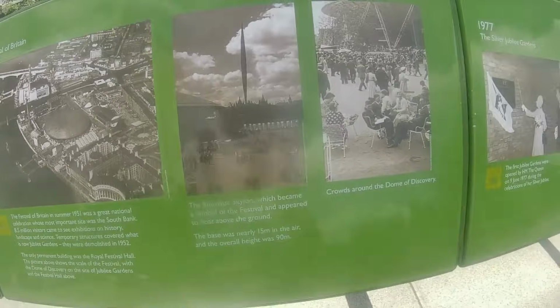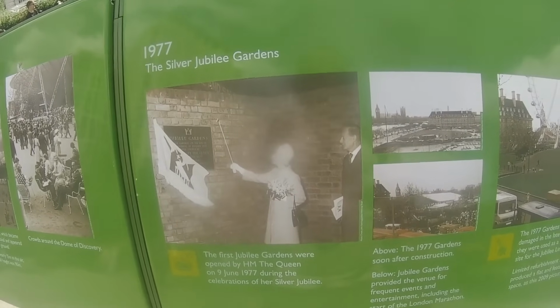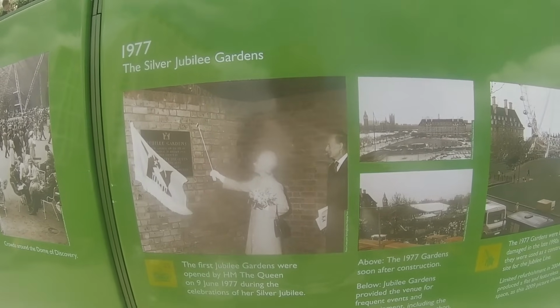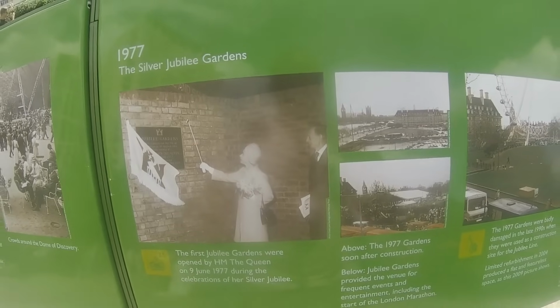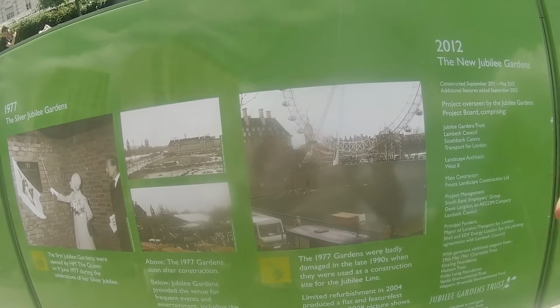And then in 1977, the gardens were finally unveiled by the late Queen herself, originally called the Silver Jubilee Gardens, which is now obviously transformed into what we know today as the new Jubilee Gardens in 2012.